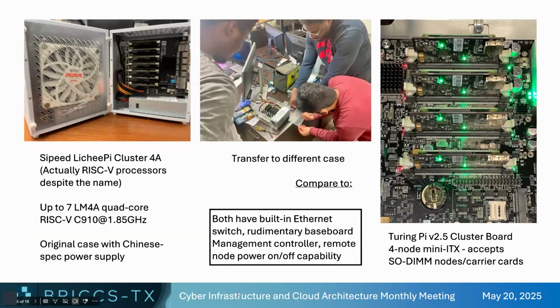And these cluster boards speed assembly. So on the left is an SIP, weird name, Lychee Pi Cluster 4A. I don't know who's in charge of the English naming of this, but it arrived with a nice little case. I'm actually showing two cases, front and back, on this left picture, and a Chinese spec power supply that was a little bit smaller than the US spec one, so we couldn't just swap it in. So in the next picture, we took it out and stuck it in an acrylic case with a US spec power supply. This is kind of the beginning of our wandering into rebuilding these things.